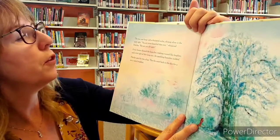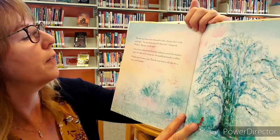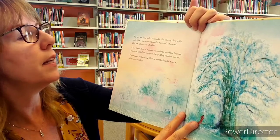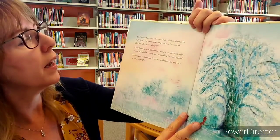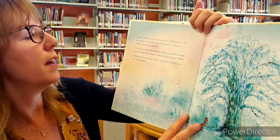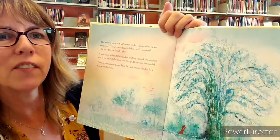A tiny breeze shivered the branches, making a sound like laughter, and in the light of the rising sun, the sparkling branches nodded. Fletcher gave his tree a hug. Then he went back to the den for a nice, warm breakfast.